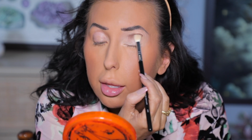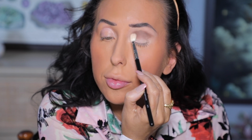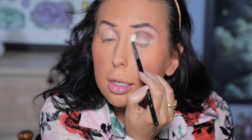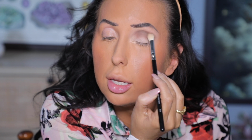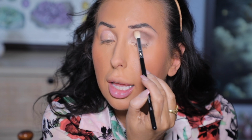If you have trouble with your shadows being pigmented, showing up for you, lasting throughout the day, my first question is always, what eyeshadow base are you using? And it can just make a world of difference. This one from Sigma is one of my holy grails. I've been using it for years, and I've probably purchased it 3, 4, 5 times. It lasts a long time, but usually when I order them, I order several at a time because I love it that much.